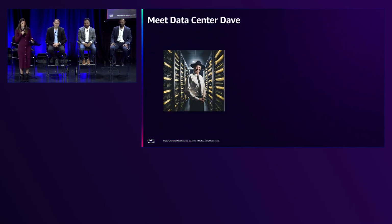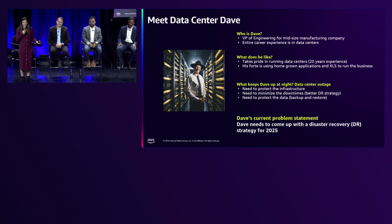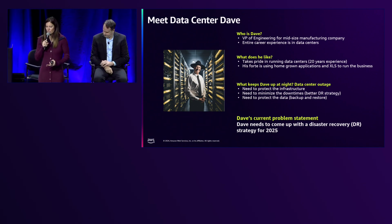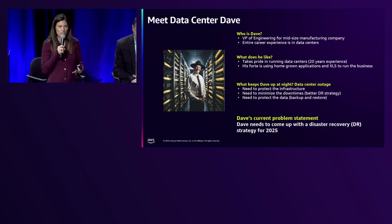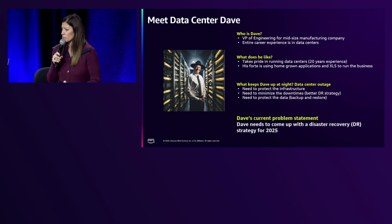We've got 4 core personas that we're going to talk about today. The first is who we affectionately like to call Data Center Dave. As his name implies, Data Center Dave is an expert in all things data centers. He has established his career on building and maintaining data centers. But Dave has realized that the backup and recovery requirements and uptime requirements that his company is asking him to maintain, he needs a little help.